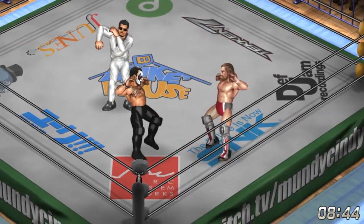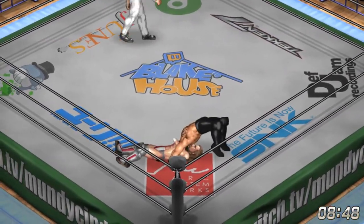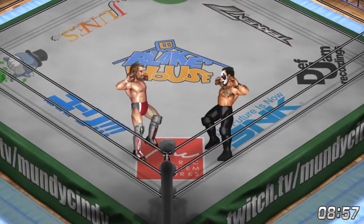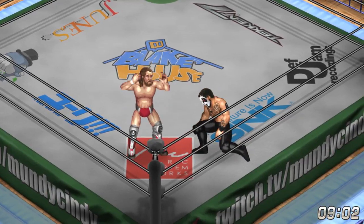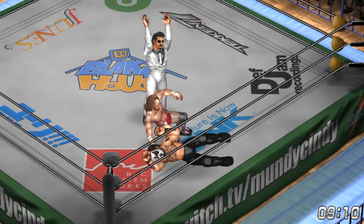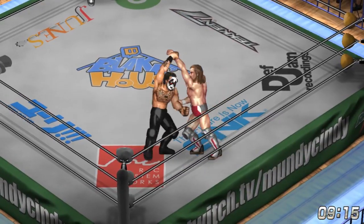Suplex. Real rough. Personally, I would not like to get my arms wrapped behind my back as I am suplexed to the floor. That seems bad.